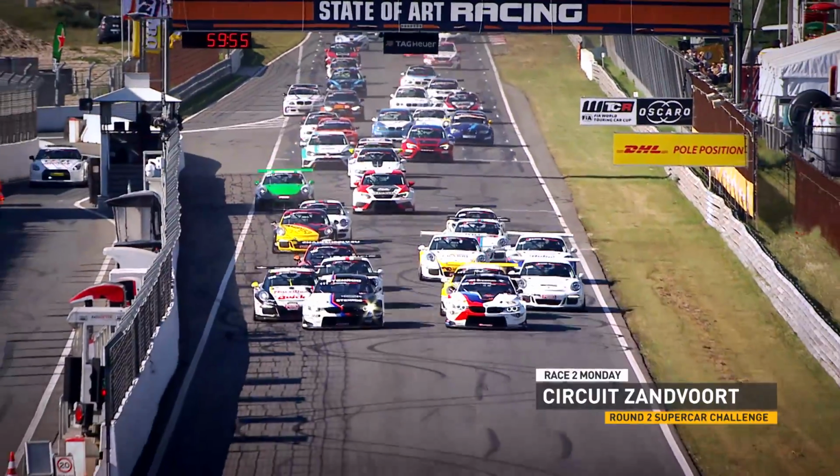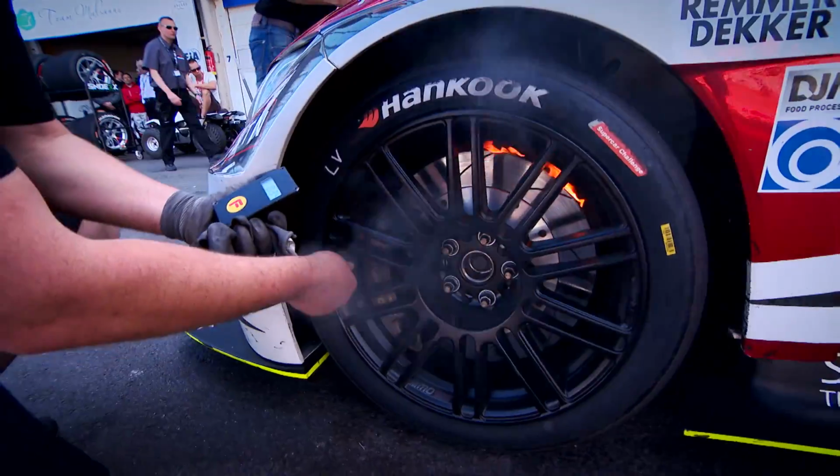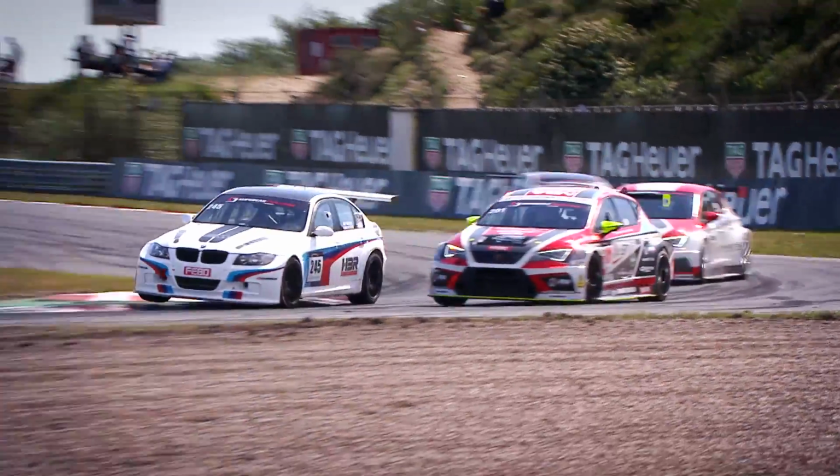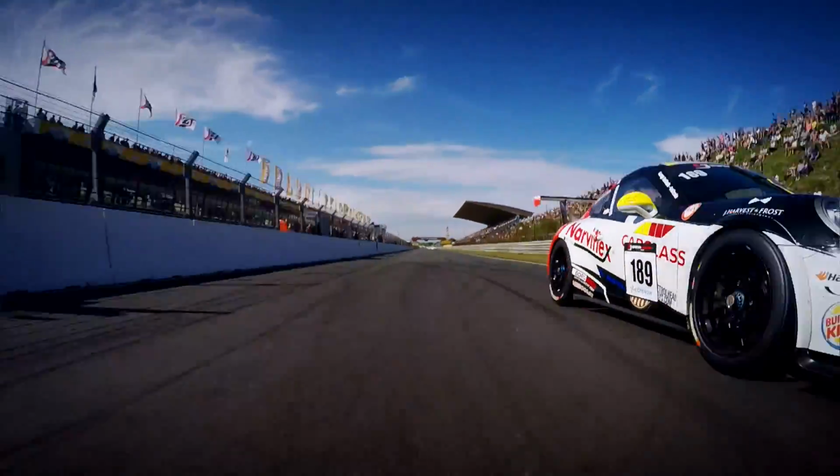Coming up next, race 2 of the Supercar Challenge powered by Hankook, and it was on Bank Holiday Monday of the Pentecost weekend. Not a blue Monday for fans, as it turned out to be one of the best races of the year so far.